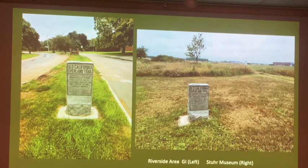The one on the right is the one at Stewart Museum. It's pretty well kept too. They don't water it as much, so the grass is a little dry out there.